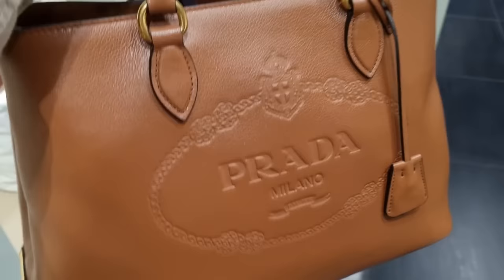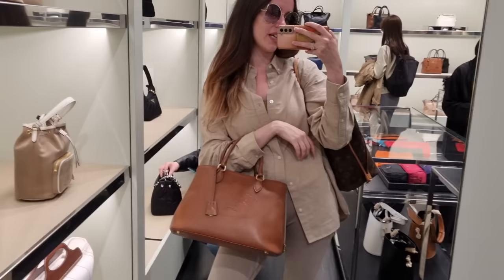It's really beautiful. Again, I don't know why. I'm really drawn to brown bags today, am I? I don't know why. Maybe because they go with my chill outfit. That was Prada, and I really like the Miu Miu bag, the pink Barbie beach bag.